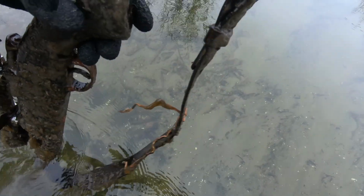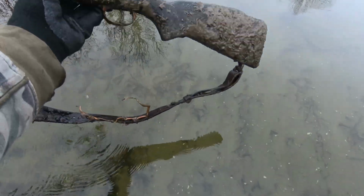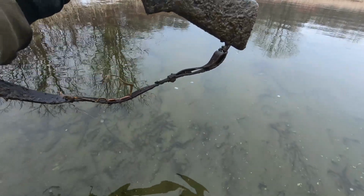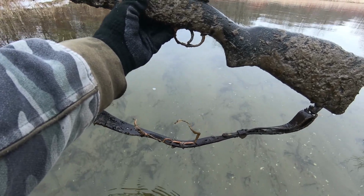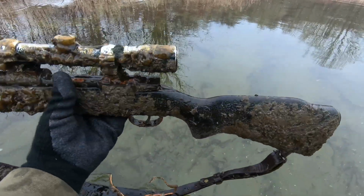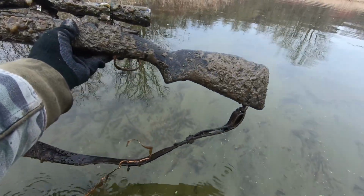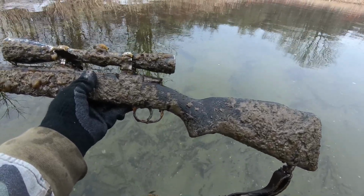This thing looks old, man. I don't know if you guys can see this. Oh, holy crap. Wow. Okay. Well, I don't know. That's a really nice sight on there. I would have no idea how old this thing is. Jeez. All right, well, let's do what we need to do.